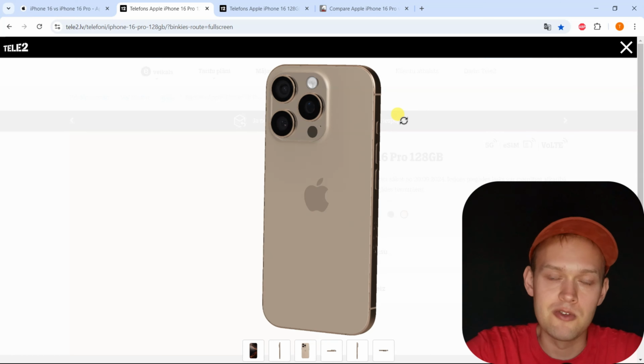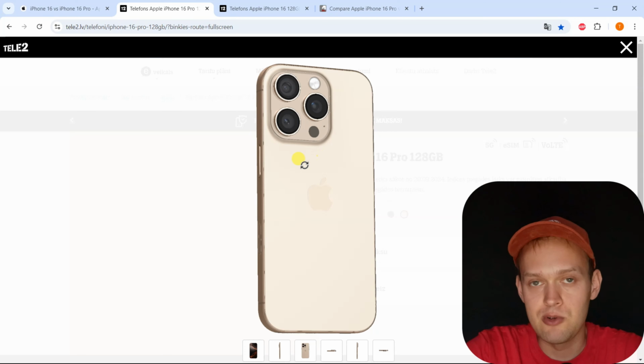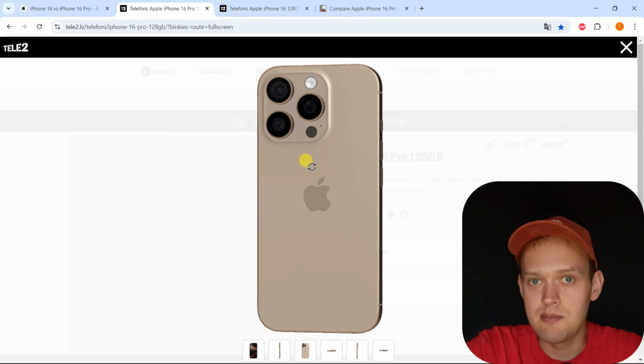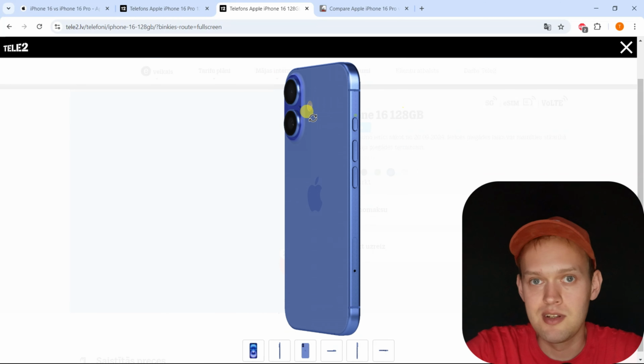Maybe the regular iPhone 17 next year will get this function. This year, I think if you need really great cameras, you should go for the Pro model, because it's way better in pretty much most areas when it comes to the cameras over the regular 16.